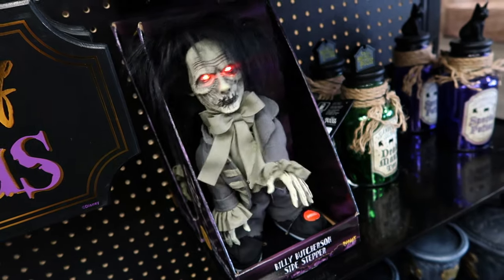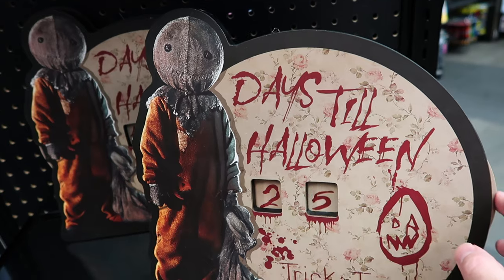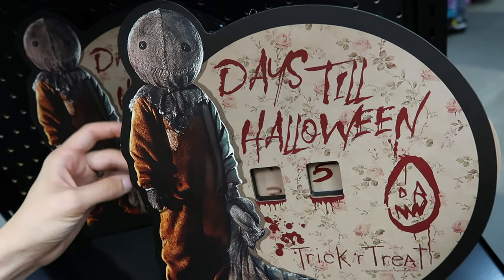That's so cute. Days until Halloween. Oh, the two doesn't move, does it? Yes, it does. Oh, it does? It's on the other side. Oh, nice. We'll put it up to 7, because we are 70 days from Halloween.